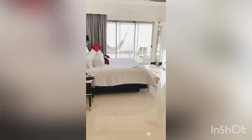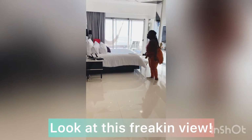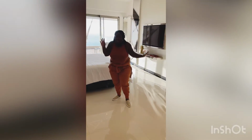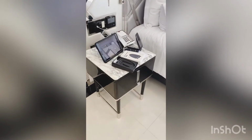Hello, hello! Look at this view! We are on the 11th floor, so it's basically a penthouse, so if anyone asks, we were staying in the penthouse. Our amazing king size bed, our amazing TV. The coolest thing, actually, everything's controlled by this little iPad right here. So we can order room service, we can do the blinds, the music, the shades, the lighting, all on there.